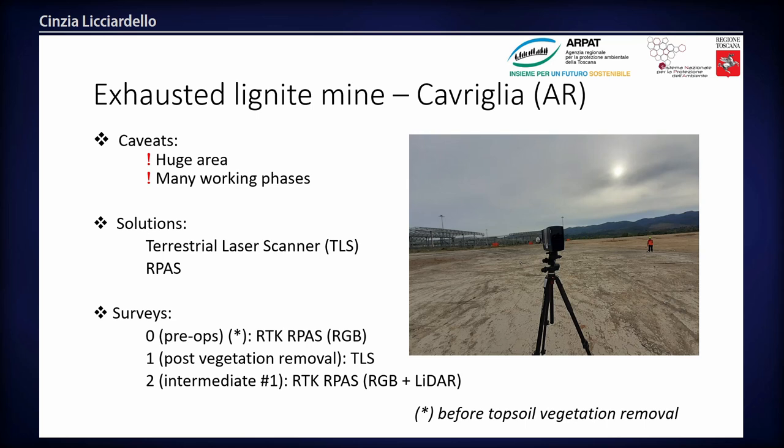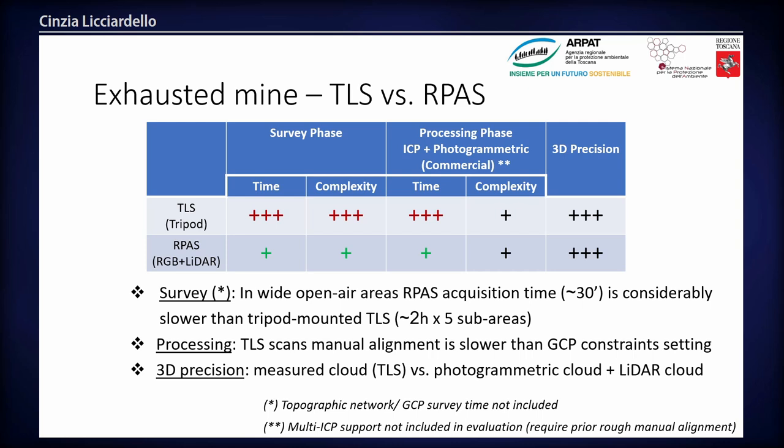In site two, we have a huge area subdivided in five working phases. For phase one, we can use without problems a traditional tripod mounted terrestrial laser scanner. And the exhausted mine being in open air, we also tried to do some RPAS survey. And so we found that acquisition time is very low, since in about half an hour we can survey the whole area at phase one.